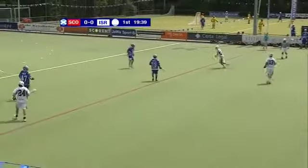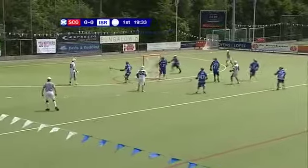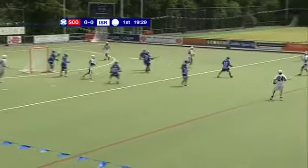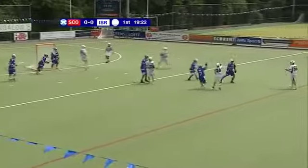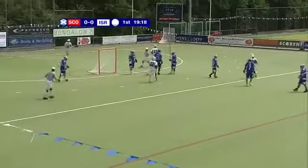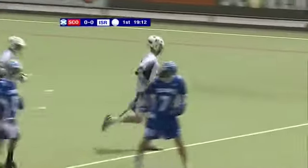Jesse Fair on the ball. Just get it to 55. Drives down the right alley. Turns back. Jesse Fair, beautiful individual goal. There won't be an assist credited for that, but Scotland take a 1-0 lead.